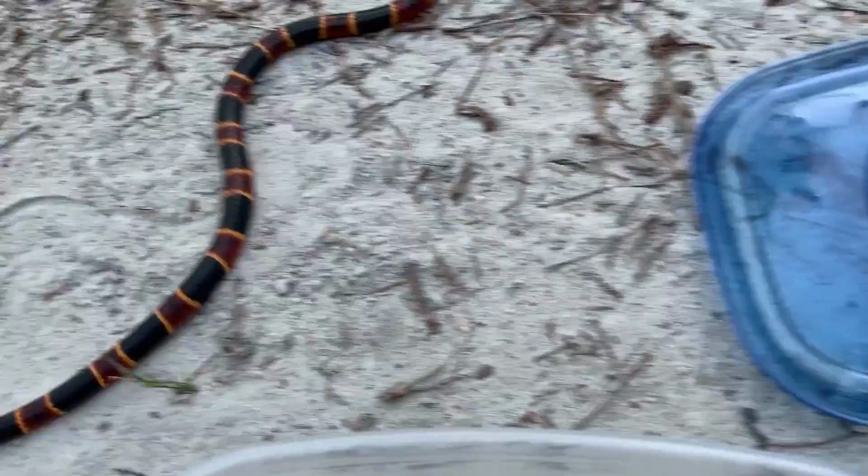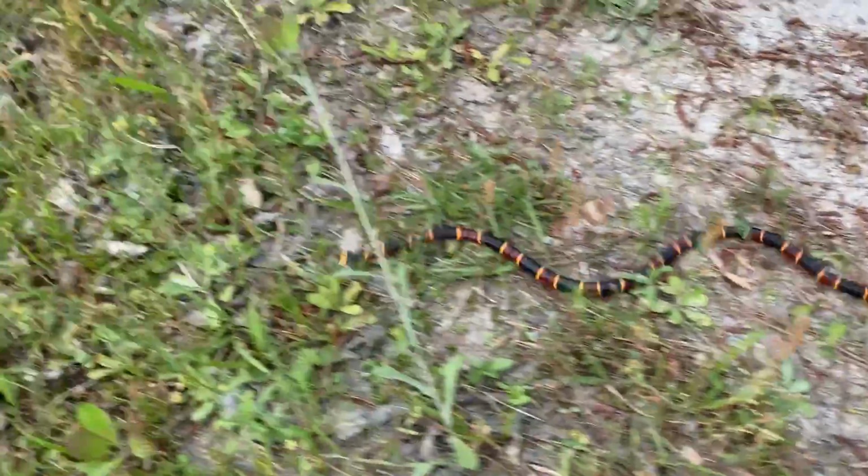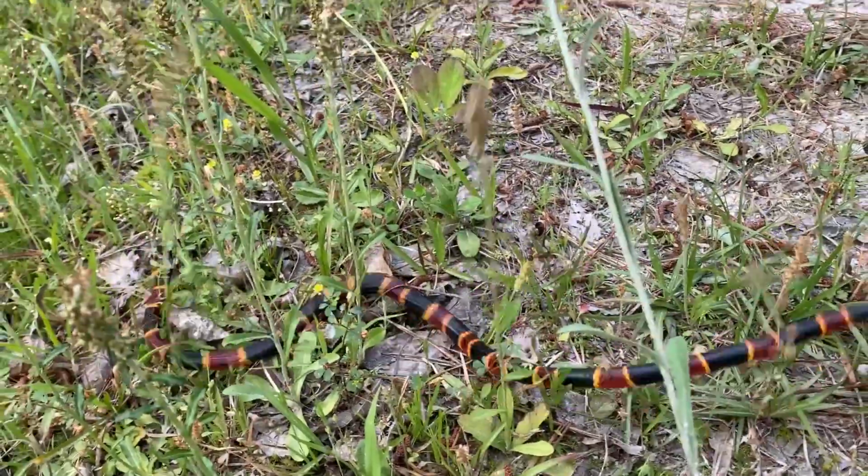Just look at that animal. That is amazing. Absolutely incredible. These snakes are very secretive. They're not particularly rare in a lot of places, but they are very secretive.